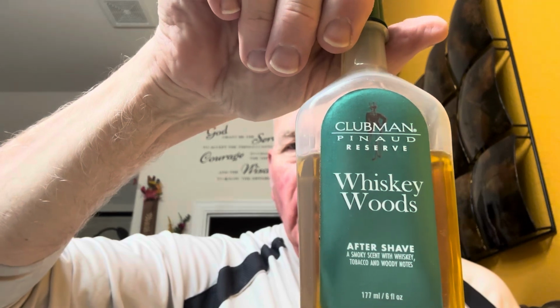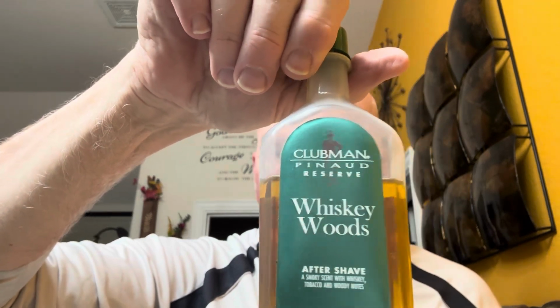And our aftershave today is going to be Clubman Pinaud Whiskey Woods, and this is a very manly scent, and it's inexpensive. Even with the alum block, there's still a good bite there. That's all right. I'm a grown-ass truck driver.